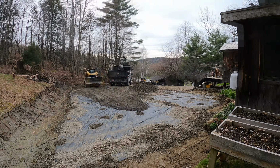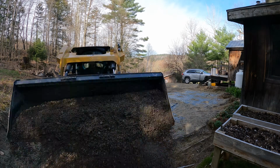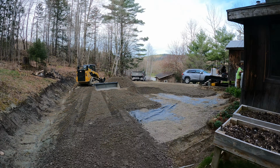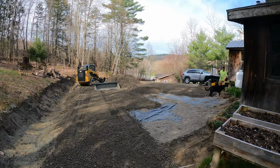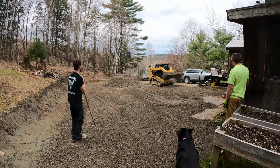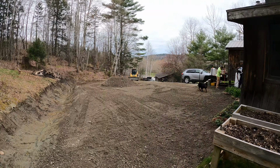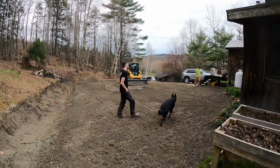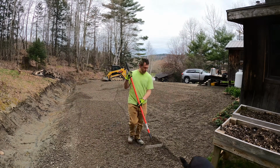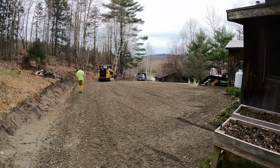But we pushed out 10 loads and got it graded how I liked it. And the boys raked in the edges and whatnot. And then at the very end, we've got it all rolled and made it look really nice. My mother was happy, and that's what was important. We got a new 10 by 20 shed coming that we're going to put along the ditch. I don't know when it's coming though.